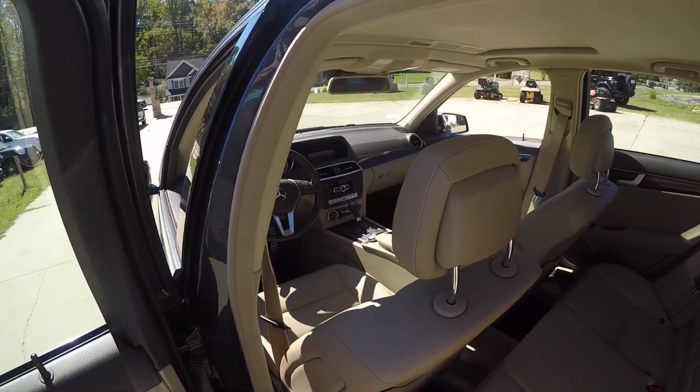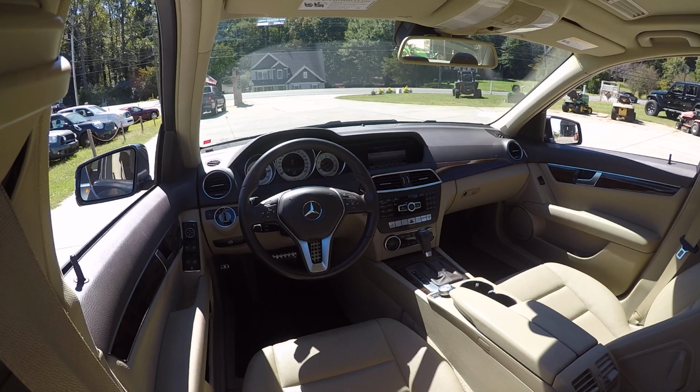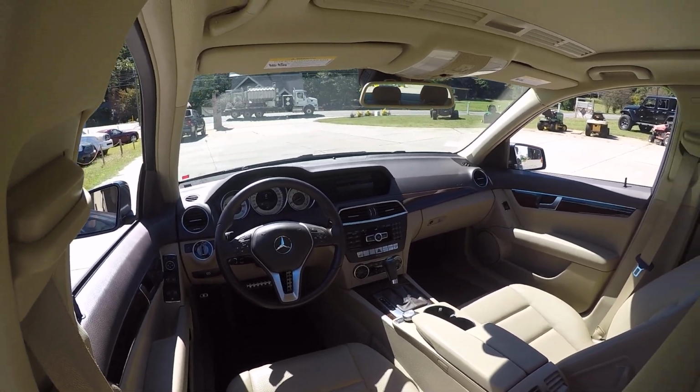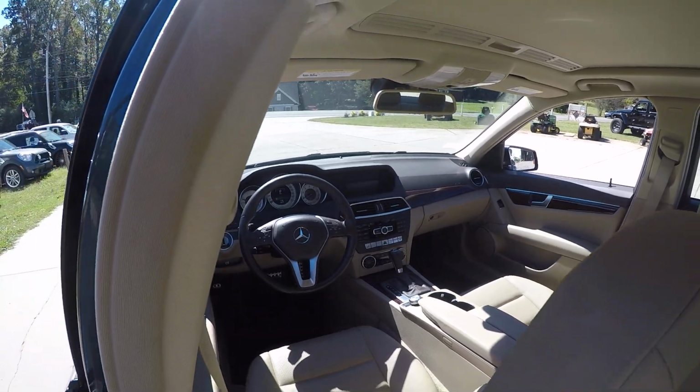Like I said, the interior is perfect. XM radio, heated seats. Just got everything. What a great car to drive. Great daily car.